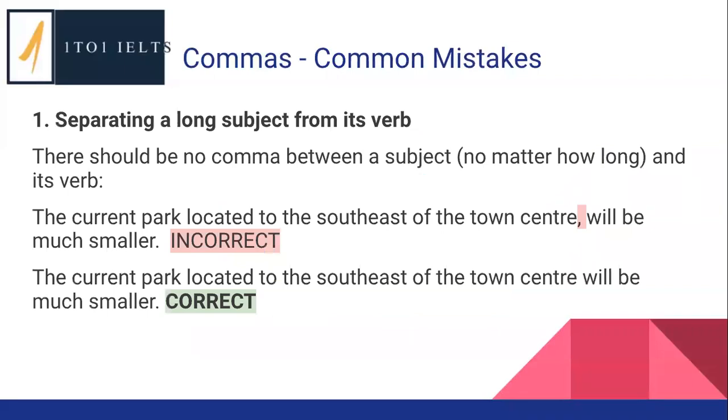So our first common comma mistake is separating long subjects from their verbs. We never put a comma between a subject, doesn't matter how long the subject is, and its verb. I'm going to use an example from an essay that I corrected today.